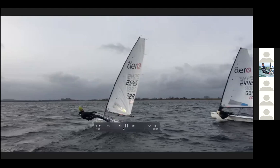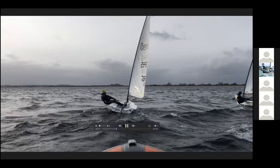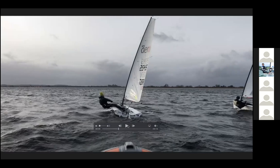You can see after the waves hit, the sailor can see that they're very steep, so he instinctively lets the mainsheet out and bears the boat off a bit so that it doesn't get knocked sideways.